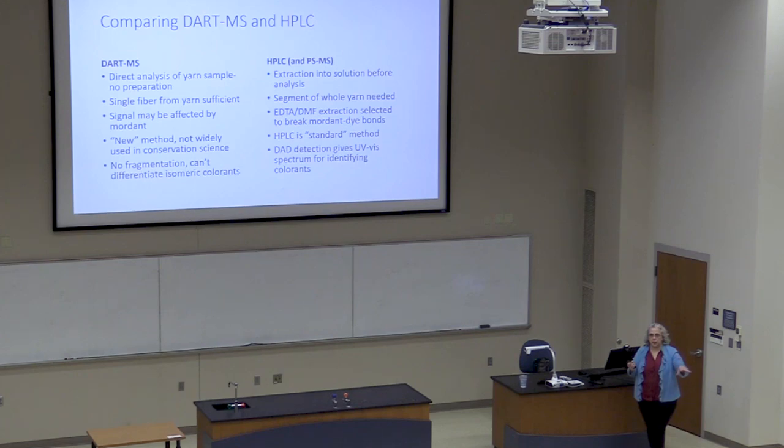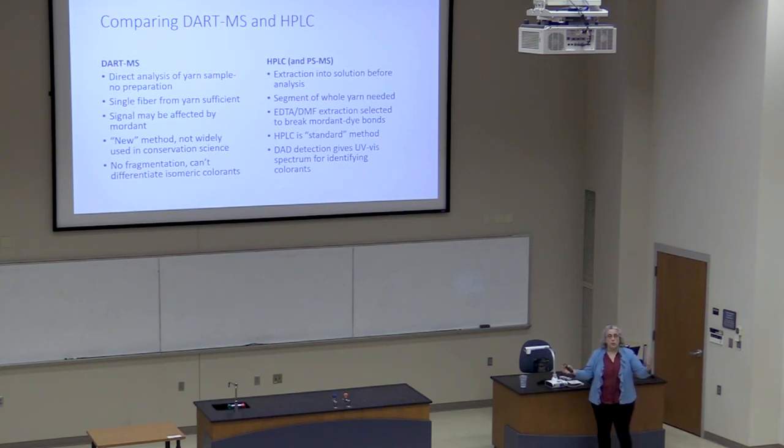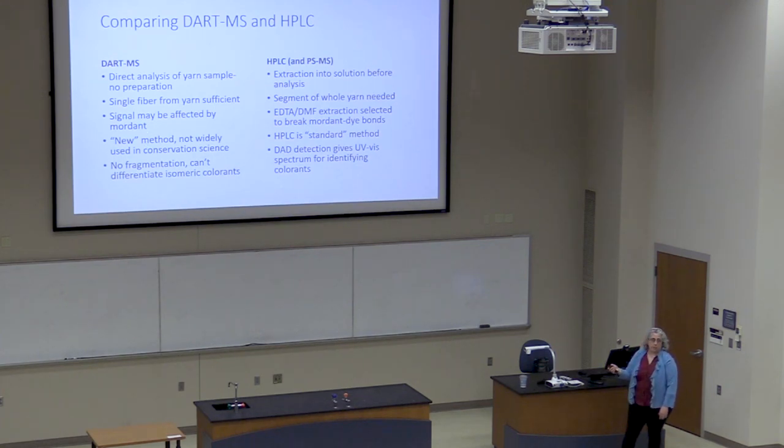We don't have to do any extraction or injection or wait for the separation, which means that there's a trade-off. If it's fast, we're probably not going to get all of the information. So there's some pros and cons to everything. We can actually run that single fiber that the conservator wants to give us, as long as we hold on to it tightly. The signal may be affected by the mordant, so how the dye is prepared can affect whether or not we can see this molecule.